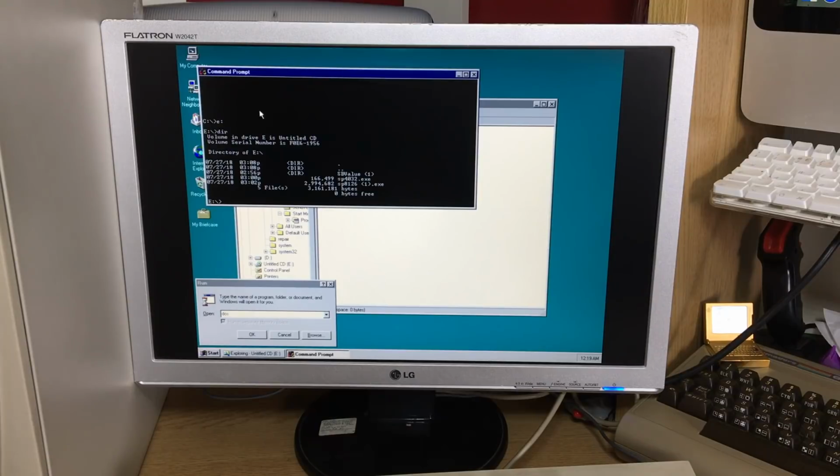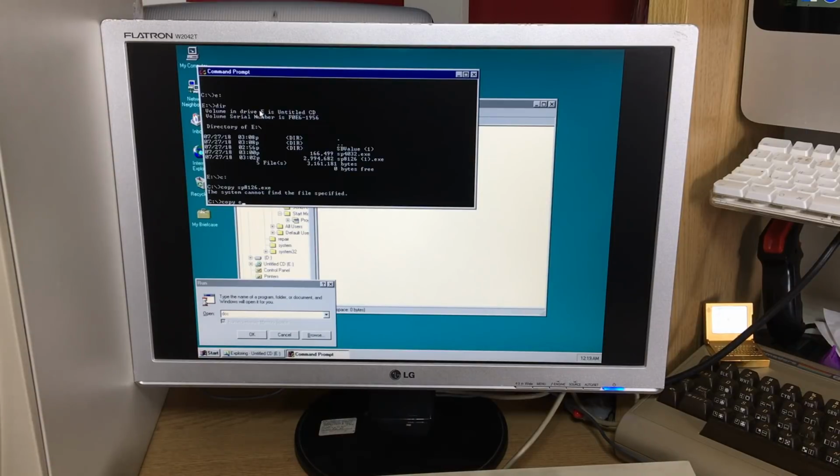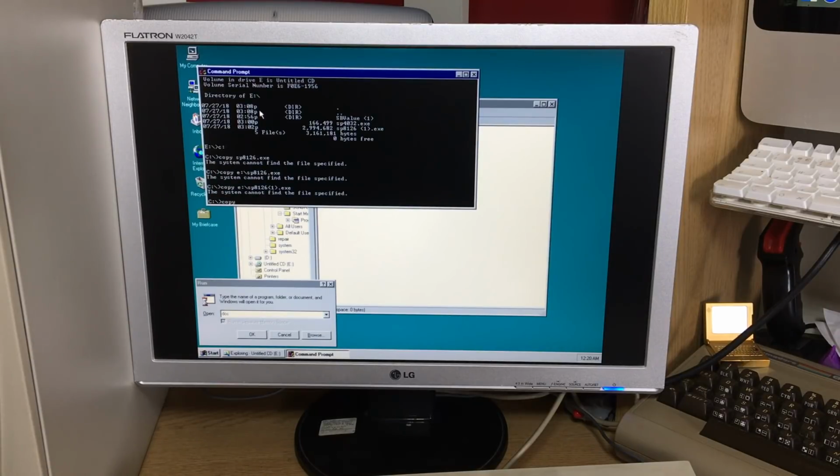DIR. And, right. C. Copy SP8126.exe. Copy E backslash SP8126.exe. Copy SP8126. That's a folder. Is it a folder? Ah, right, okay. Copy E, dot dot backslash SP8126.exe. Copy. Tell you what. E, dot dot backslash star dot star.